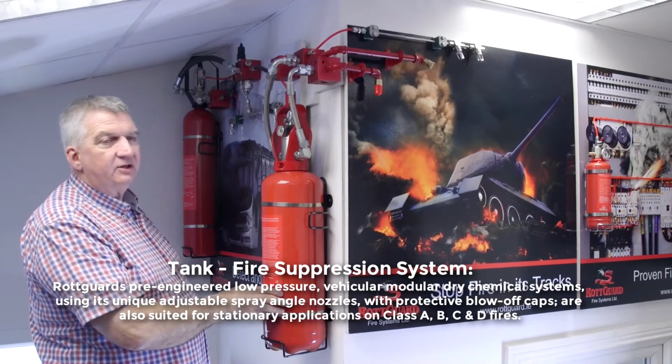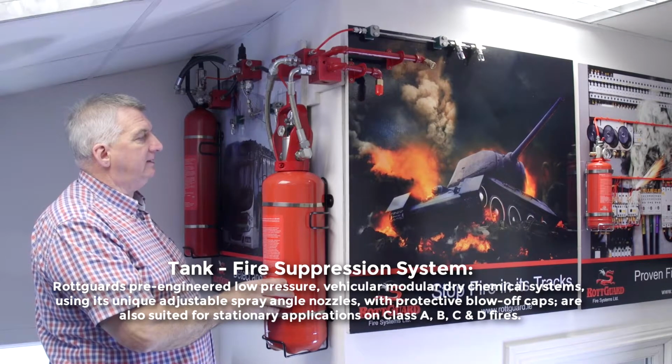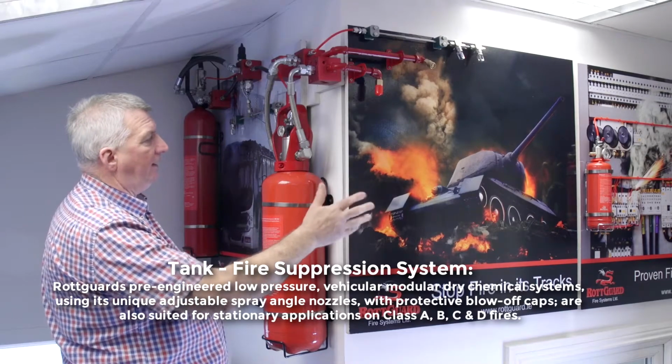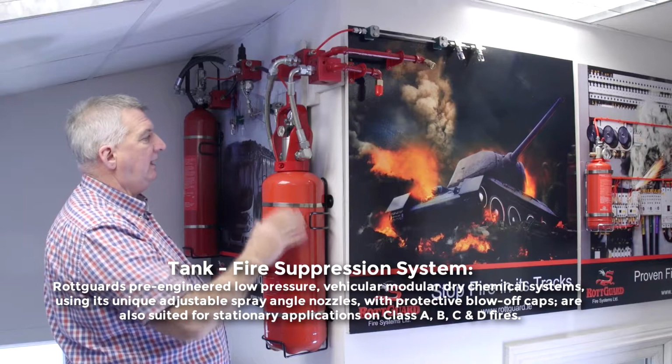This is our pre-engineered low-pressure dry chemical system. It is ideal for the protection of machinery, as distinct from the other agents. You can use it as a combination of the two if necessary.